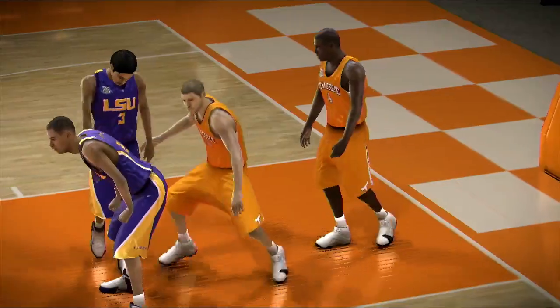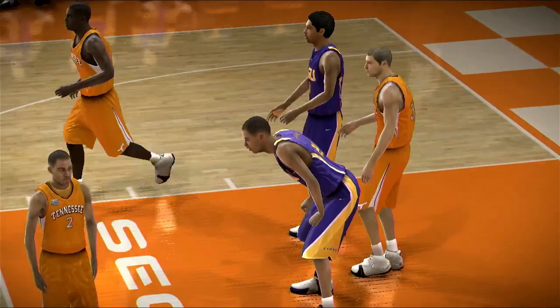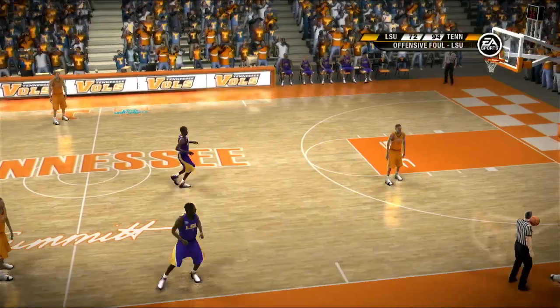Trying to stay with him defensively. Down he goes. Oh, what an acting job. There's no doubt in my mind he's flopping, baby.